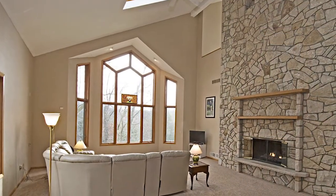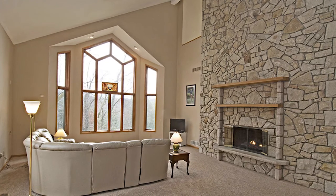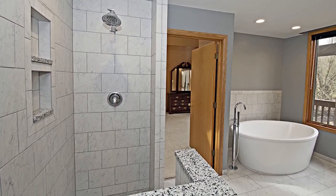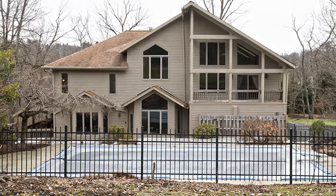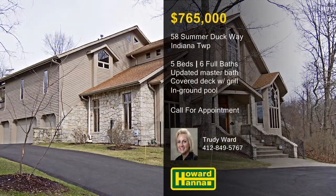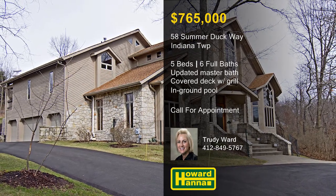A stone fireplace rises to meet the cathedral ceiling of the two-story great room, which is capped by a wall of windows. The master bath has been totally renovated with double sinks, a walk-in tiled shower, and a soaking tub. A covered rear deck with a gas grill and an in-ground pool create an ideal space for summer entertaining. Trudy Ward would be pleased to answer all of your questions and arrange a personal tour of this luxurious home.